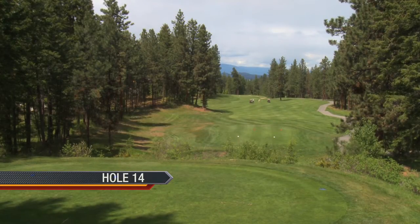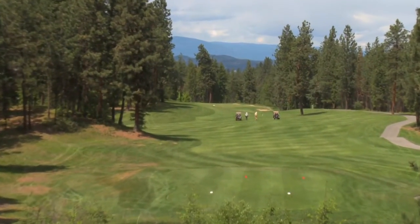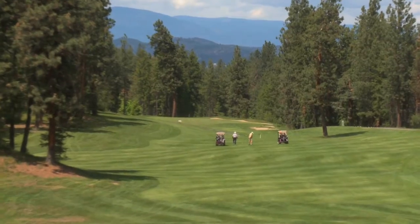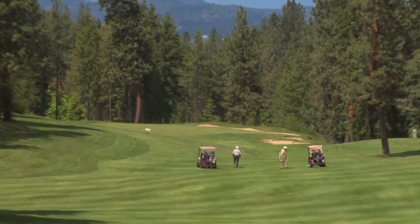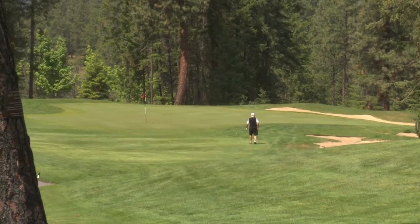Meanwhile, the 14th is an unusual one as it features a single pine tree that can create havoc for golfers hitting to the right side of the fairway. Number 14 is my personal favorite hole. It's a great hole where driving is a premium. You've got a lone pine tree right in the middle of the fairway, so accuracy once again to maneuver around that tree is important.